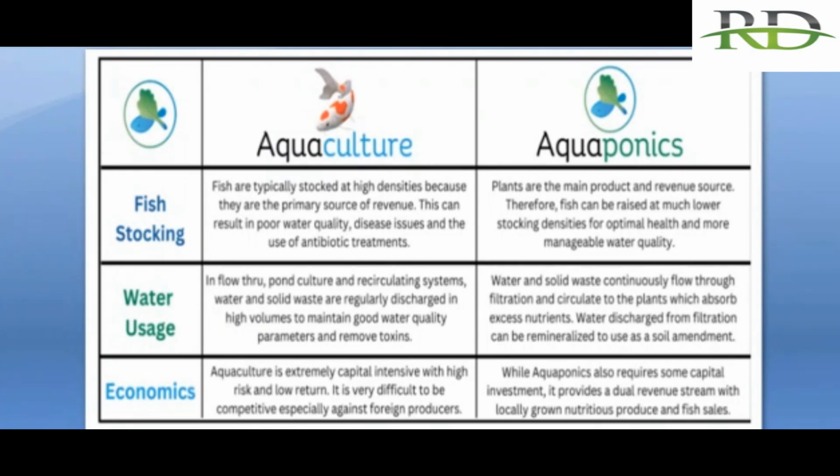So in aquaponics, we used to go with a low stocking density of fish, and we have plants that will utilize the nutrients from the water. Third is the economics. We all know that a closed aquaculture system is very costly, and it carries very high risk and high profit.